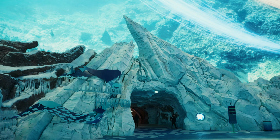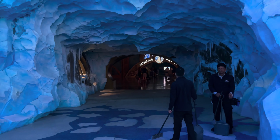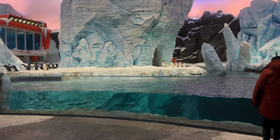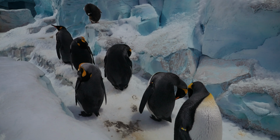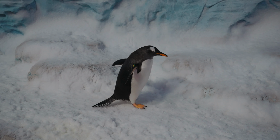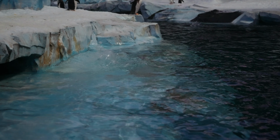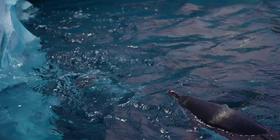Now we're moving towards the polar ocean. In the polar bear area, there you can see the penguins. That's the best view in the whole area. Hello there. Hi. Nice. They just look amazing.